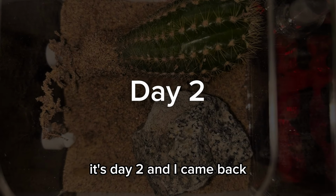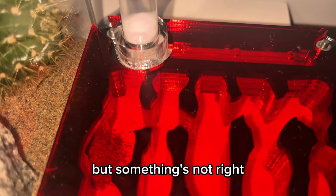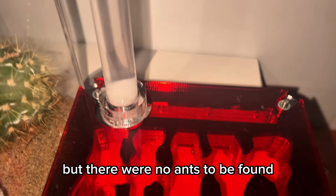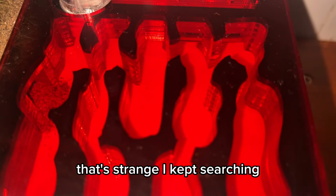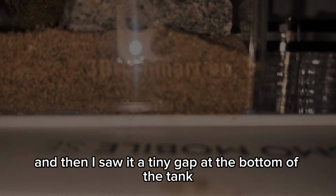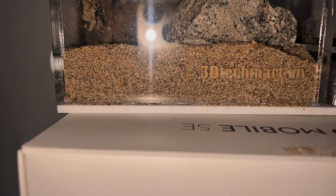It's day 2, and I came back, excited to see how the ants had settled in. But something's not right. I looked carefully around the nest and the maze, but there were no ants to be found. That's strange. I kept searching, and then I saw it. A tiny gap at the bottom of the tank, just enough space for them to slip through. So that's how they escaped.